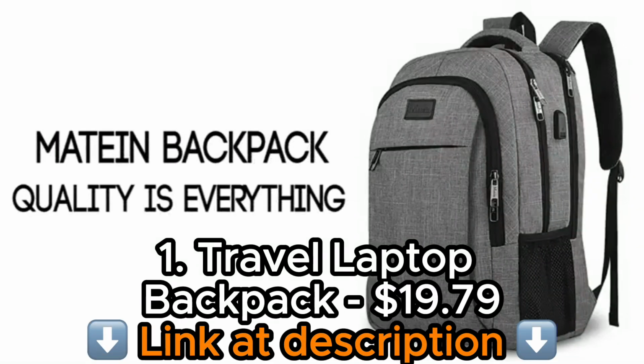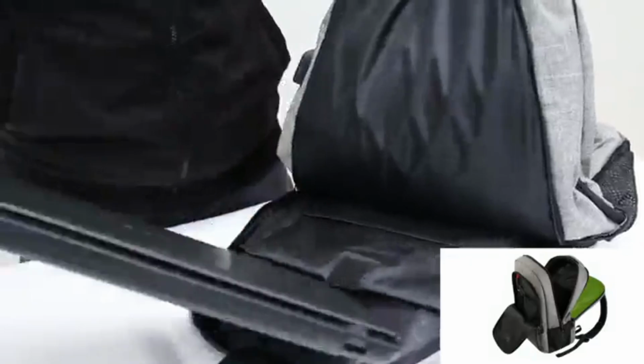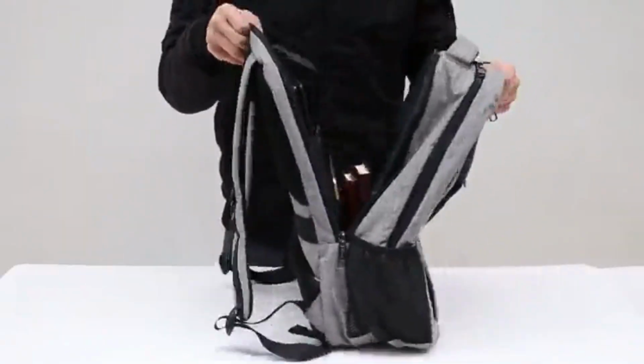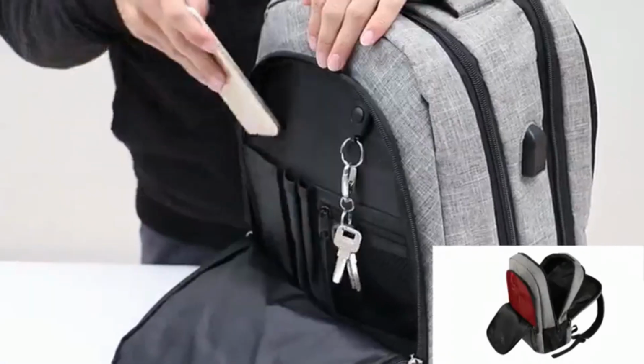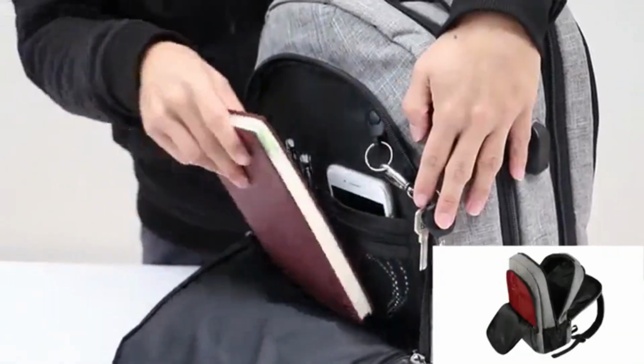And finally, taking the number 1 spot, we have this anti-theft travel backpack. Because honestly, it combines almost everything travelers actually need into one practical setup. It has dedicated compartments for laptops, chargers, passports, water bottles, and everyday essentials, which makes staying organized during flights or long travel days much easier.